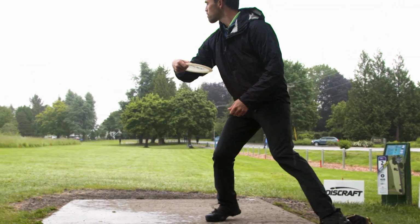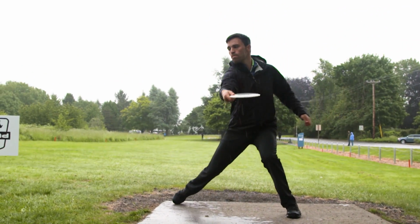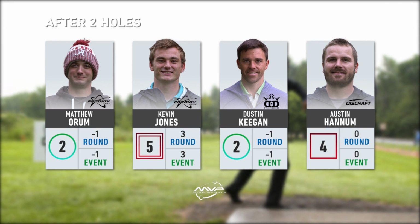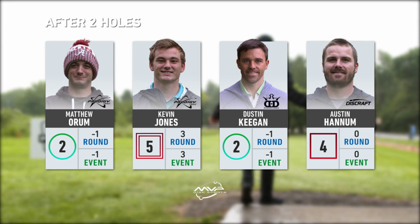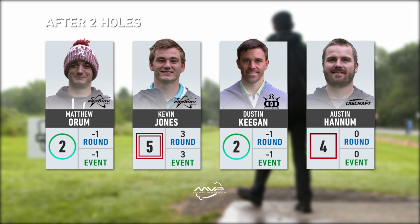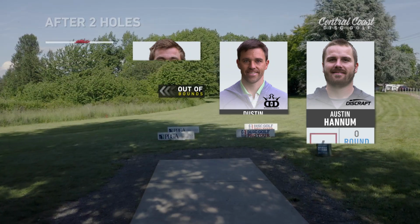There is that DK roller. Strongest jaw in disc golf. There are those 2 birdies for Dustin and Matt. Nicely done by them. Austin slipping back to even after that awesome start.